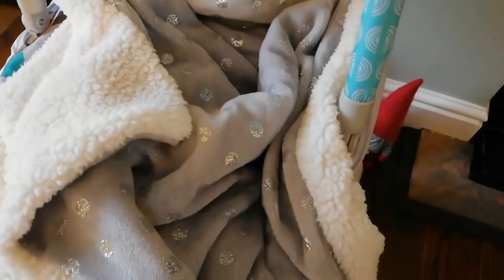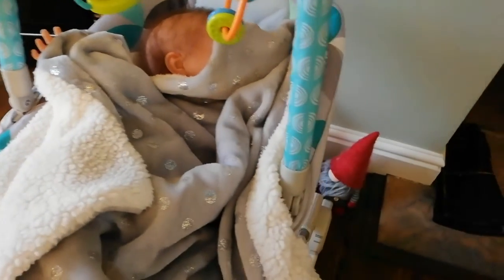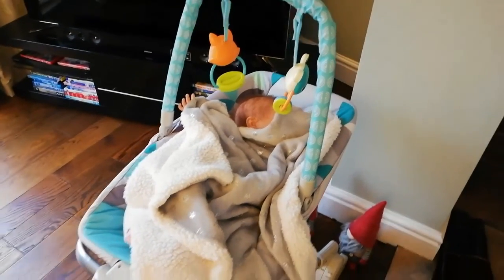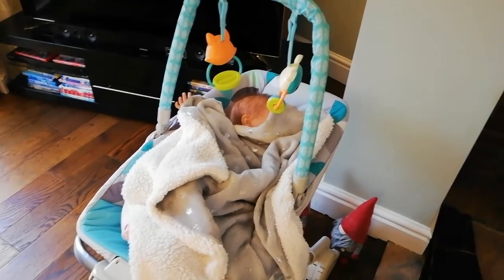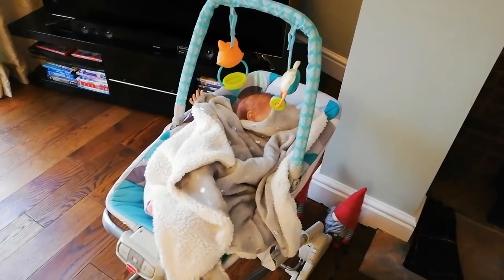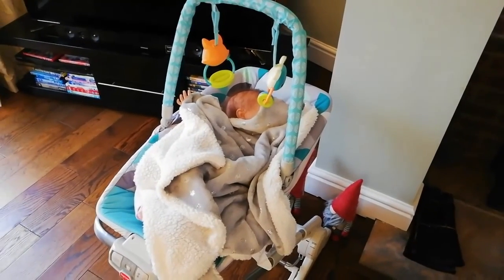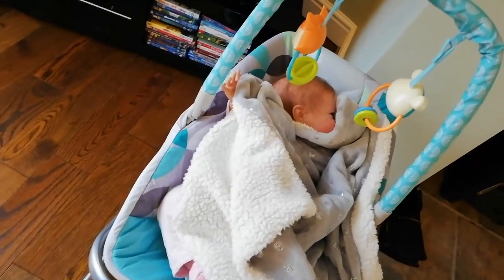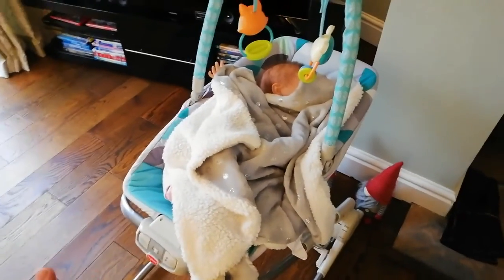I think I'll put the vibrate on first. She likes that. There. Worked. Shh. All my babies like to cover their faces up like that. She can still breathe, don't worry. I think she's just sucking on her thumb. She loves this music.